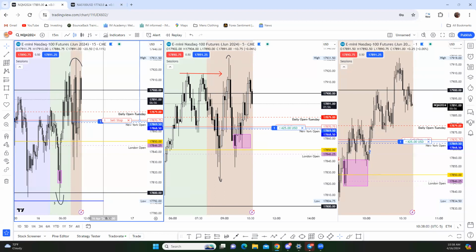But they're pushing away from 17.9, and they're getting too close to that daily open for me. So we'll see what these last 15 minutes do going into 11. Hopefully we'll be going a little bit higher here, and can secure a little bit of profits here on the top step.